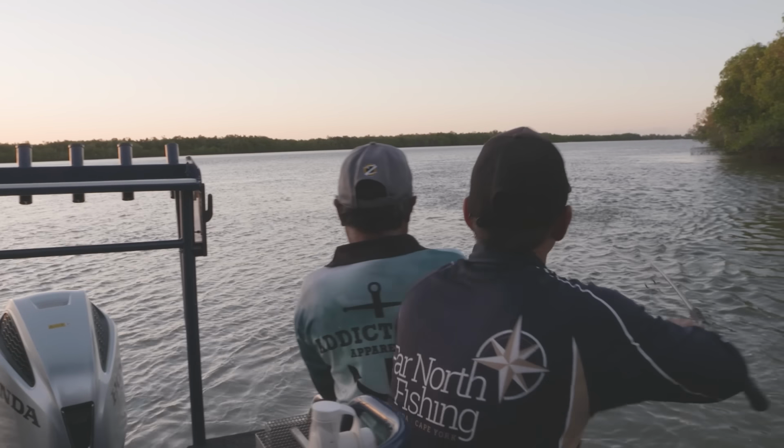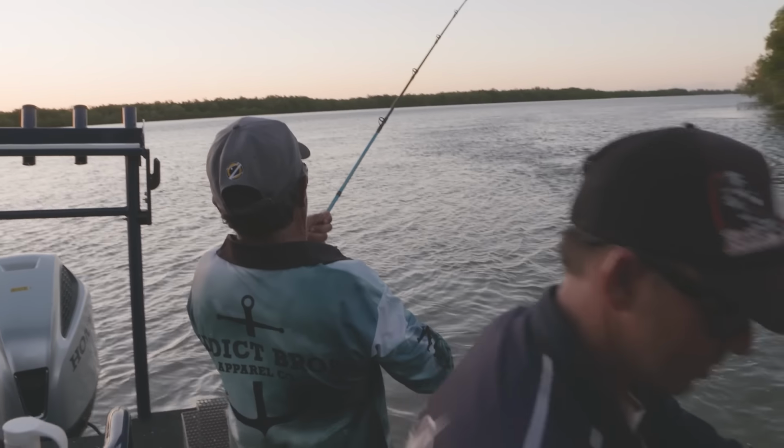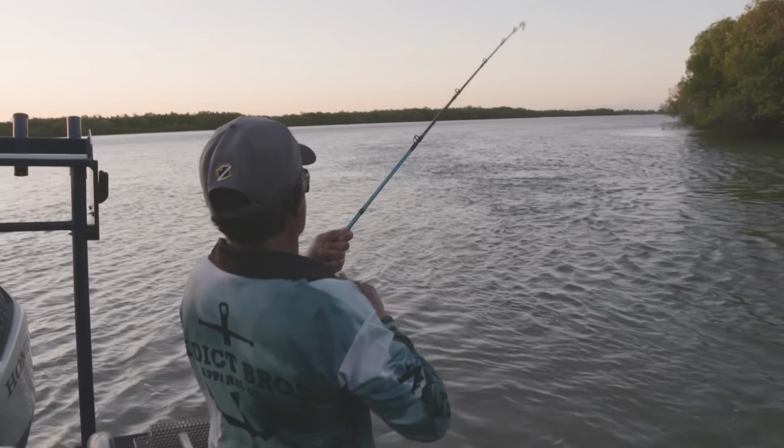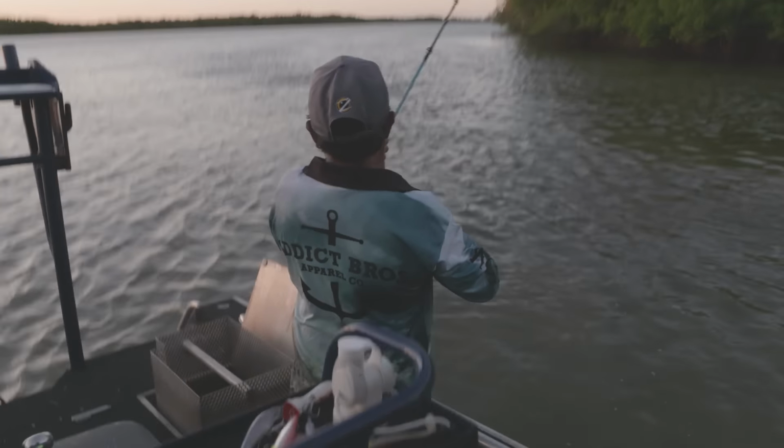Oh, he's on. Fish on. Oh, that's a big fish. You get yours in, Gainsy. Anyway, it's all right. I'll stay on this one. Yeah. Don't let that line go loose. Wind down. Now, often these bigger barra don't jump.